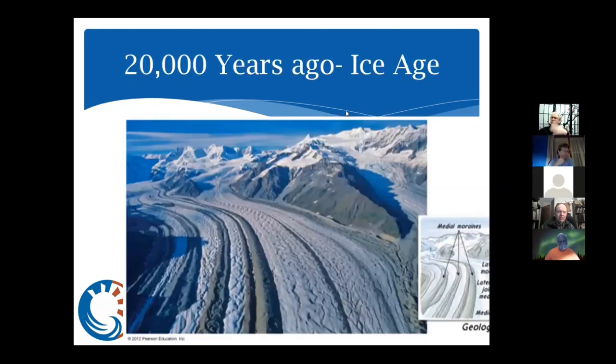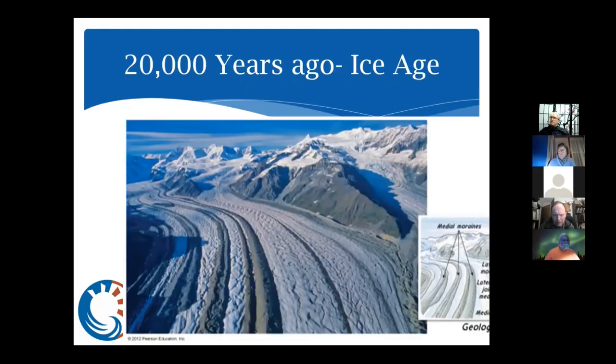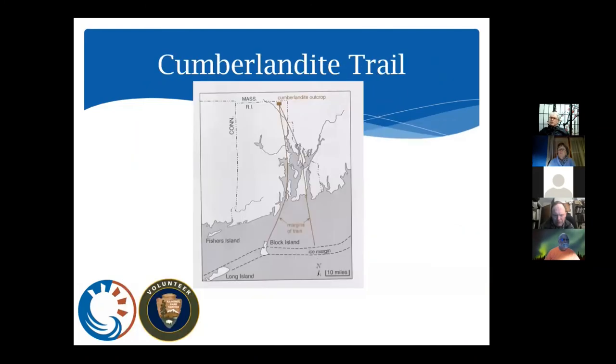So you don't have much evidence left of everything from like 300 million years to 20,000 years ago, but then you had the glaciers come. And of course, our whole region got mowed over by glaciers 1 mile, 2 miles thick that covered all of North America down to Long Island and Block Island.